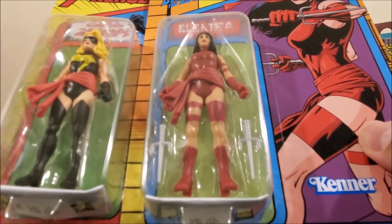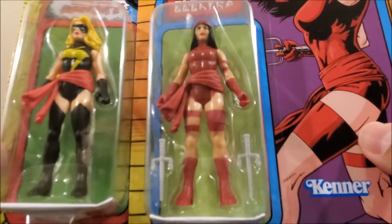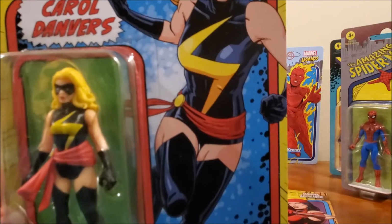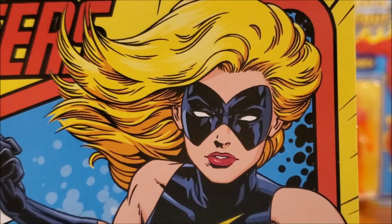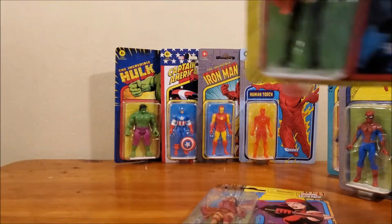Different paint on the legs, though. And of course, the uniform is different, right? The costume. No accessories. The head has the mask sculpted on. Nice. I want to show this. Really nice sculpting on the hair. Nice illustration. Very cool. Very nice.